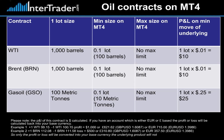You can also see the gas oil on there, which, as Glenn's made you aware, is a product of the other two. And you can also trade mini sizes on there. The standard tick size is 25 cents, which equates to $25 per tick, but you can also trade that in tenth sizes, which equates to $2.50 a tick.